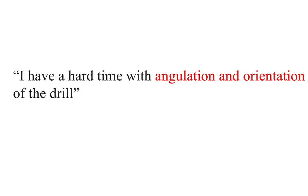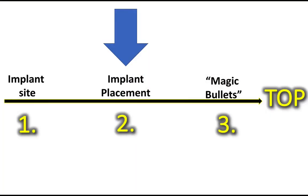What are the things that you had trouble with, you were unsure about, you didn't have much confidence with? One doctor asked me following this training, I have a hard time with angulation and orientation of the drill. So naturally, you're stuck in step number 2, maybe not having enough confidence to drill in a specific trajectory. Maybe you don't know what's the ideal implant position or the ideal angulation depending on the circumstances. Maybe you don't have a good vision of how the restoration is supposed to look like. Maybe you don't know what to aim for.